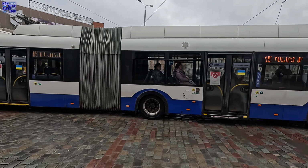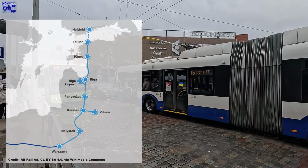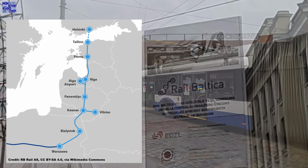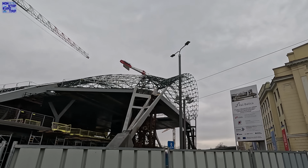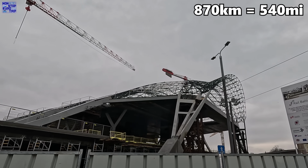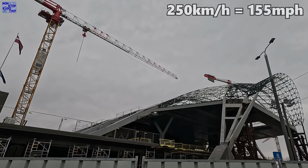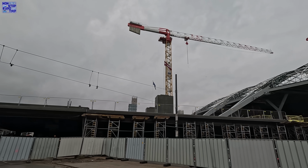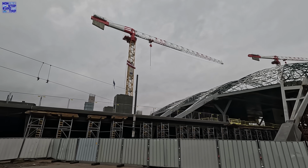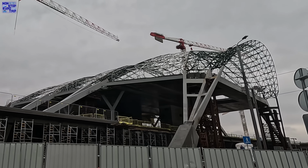On our way to the station, let's take a look at the future of rail travel in the region. RailBaltica is an ambitious project which will ultimately integrate Lithuania, Latvia and Estonia fully into the European rail network via Warsaw, with 870 kilometres of new standard gauge, fully electrified track with a design speed of 250 km per hour. This is due to open in stages from 2028, and here you can see the ongoing construction of the new Riga hub. I'm really excited for this.